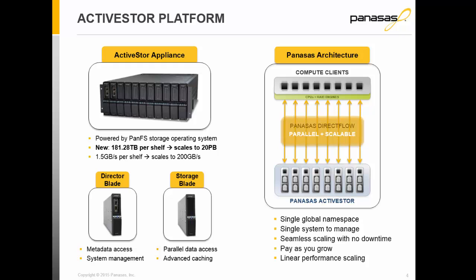It's always a single global namespace, a single system to manage, and the total cost of ownership, because of not having to, for example, pre-buy storage ahead of time, you can pay as you grow. The fact that you don't need a forklift upgrade because you've run out of performance. You can simply add more shelves and grow the performance as you need. All of those, and then the ease of use and manageability of just being able to have one system administrator regardless of how big the system scales. Those are all elements that have tremendous value when it comes to understanding the total operational cost of the system.